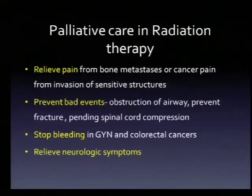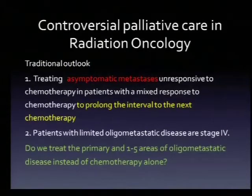In selected patients with GYN and colorectal cancers, we can give short courses of radiation therapy to stop bleeding and, of course, to relieve neurologic symptoms. So traditionally we treat what hurts, what's going to break, what's going to obstruct, but now the more controversial reasons to give palliative radiation therapy is the concept of tumor debulking in patients with limited oligometastatic disease, and I'll go through that in a little more detail later on.